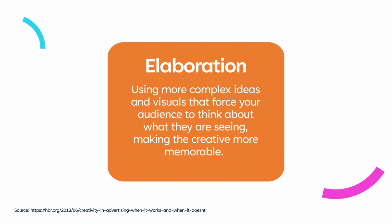Elaboration, using more complex ideas and visuals that force your audience to think about what they are seeing, making the creative more memorable. There's a fine balance here though. Deliver a simple message in a creatively complex way.